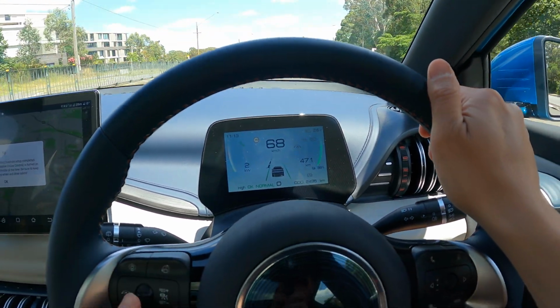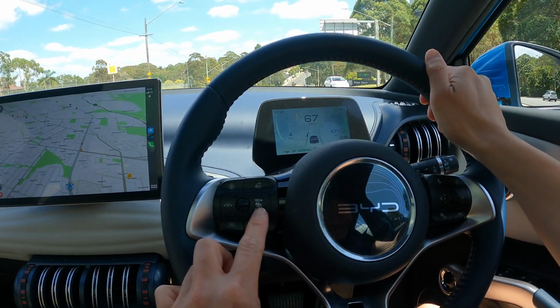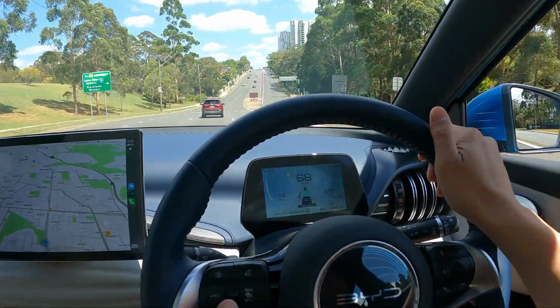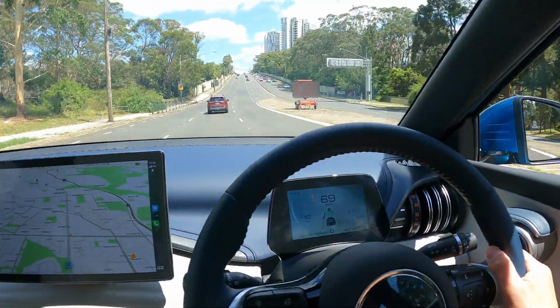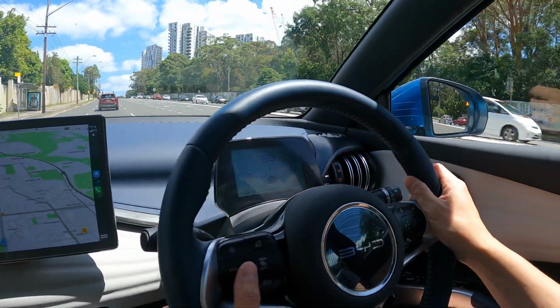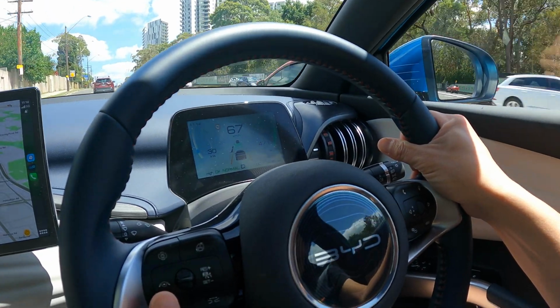And now I'm going to press this button down. So flick it down to set at the current speed that you're driving at, which is 70 kilometers an hour. Okay, so there we go, 70. Or 69, and then just flick it up one to go to 70. And you can only go up and down by 5 kilometers an hour for the max speed. I haven't found a way to discreetly make it go up and down by 1 kilometer an hour.